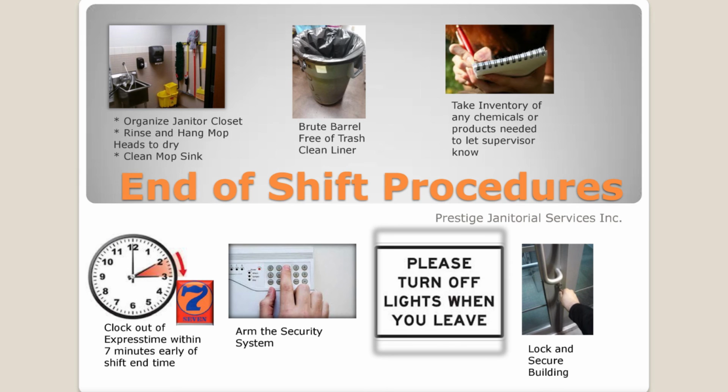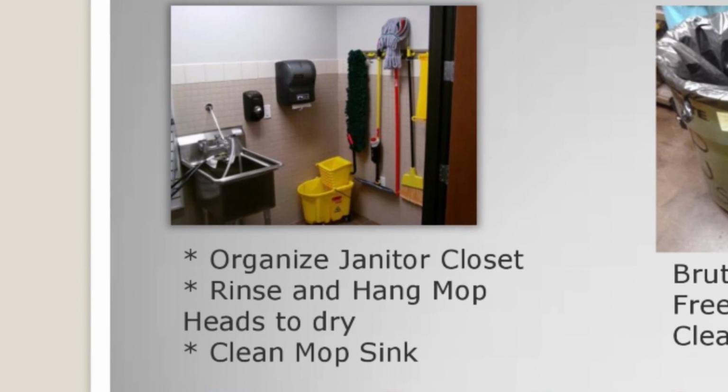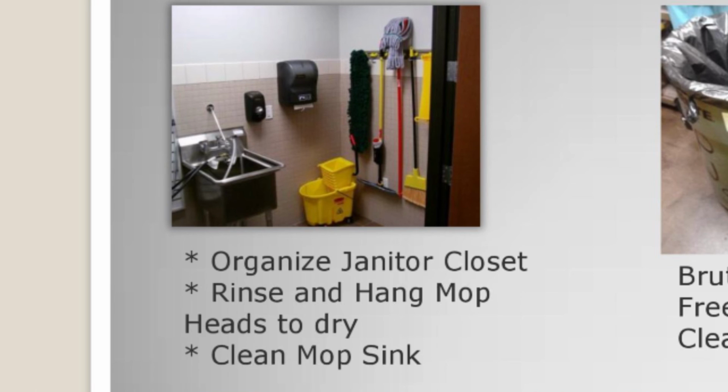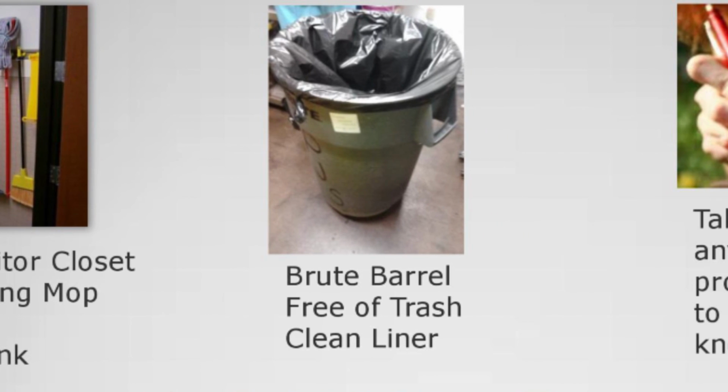End of shift procedures. When preparing for the end of your shift, be careful not to be in a rush to leave. It is important that you organize the janitorial closet. Make sure that you rinse and hang the mop head to dry. Clean out your mop sink. Never leave a mop bucket full of water. Always turn it upside down in the sink.